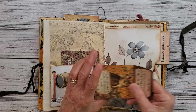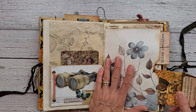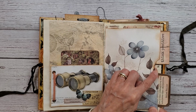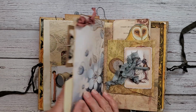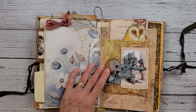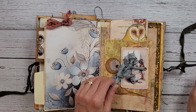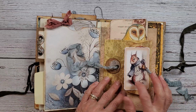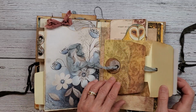And I just added these little sayings here, so they stick out and you can see them. This envelope here came with the book, and it didn't have a closure or anything on it, so it just kind of flopped open like this.